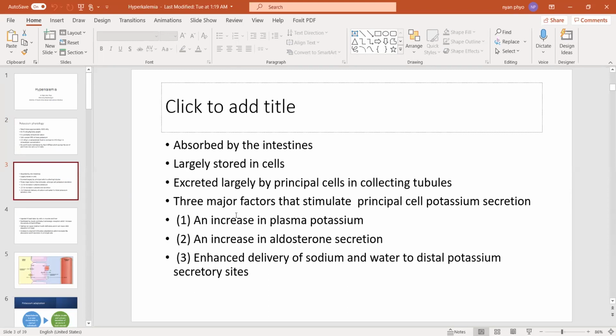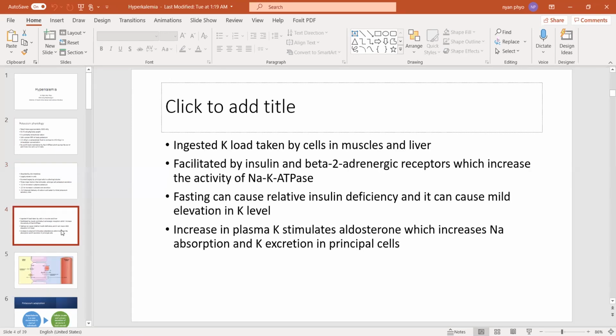Which cells in the kidneys excrete potassium mainly? Principal cells in the collecting tubules. So I talk about three major factors in slide 3: increase in plasma potassium level, increase in aldosterone secretion, and enhanced delivery of salt and water to the distal potassium secretory sites. Okay, and then go to slide 4.